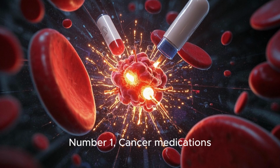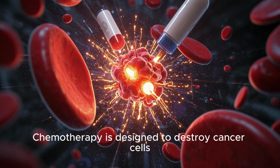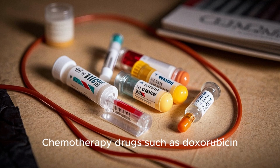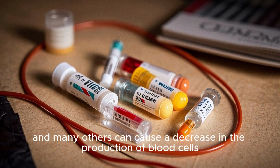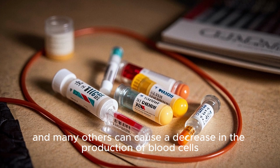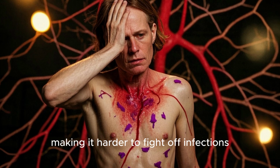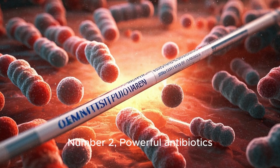Number 1. Cancer medications. Chemotherapy is designed to destroy cancer cells, but it also targets rapidly dividing healthy cells, including blood cells. Chemotherapy drugs such as doxorubicin, fluorouracil, and many others can cause a decrease in the production of blood cells. This can lead to anemia, easy bruising or bleeding, and a weakened immune system, making it harder to fight off infections.